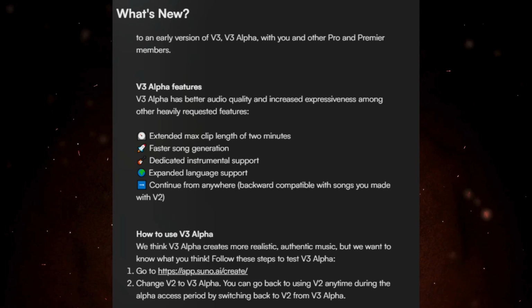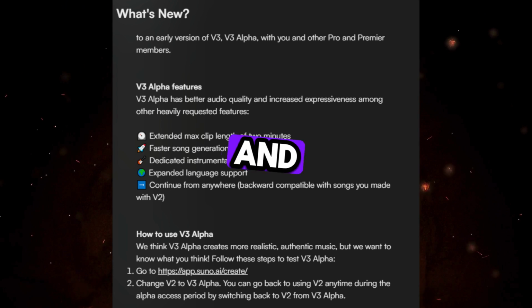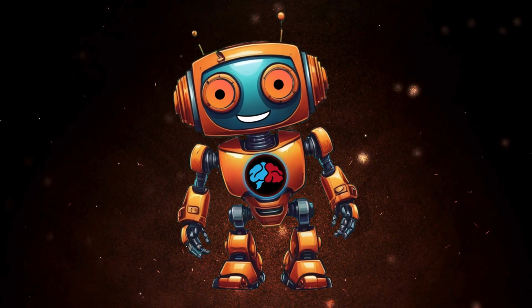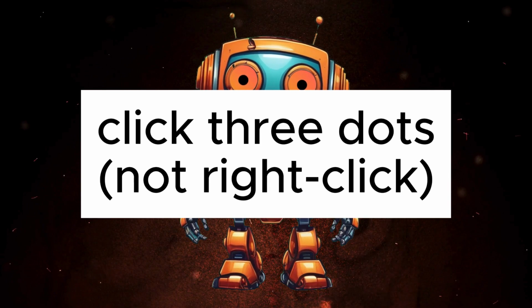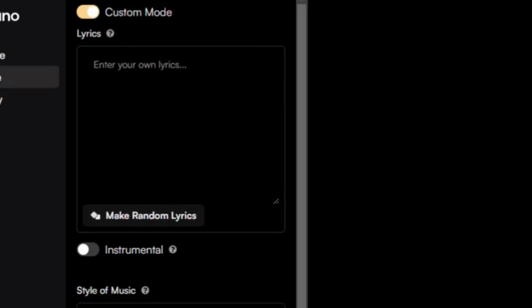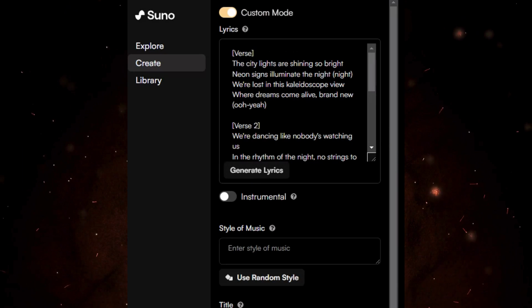V3 will allow you to create an instrumental track, and it also produces better quality and longer outputs of up to 2 minutes long. Now, each generation is random and not necessarily you will get a 2-minute track. However, after you generate your track, you'll be able to right click on your song and click continue from this track. I was going to cover SUNO AI prompting, however, I'll save that for another video. For now, let's continue from this track.